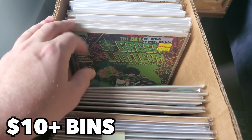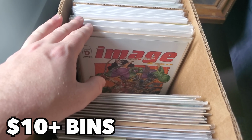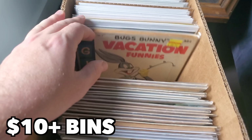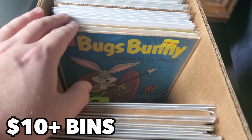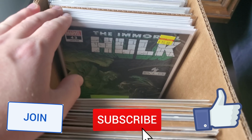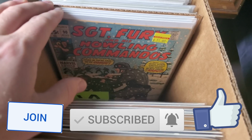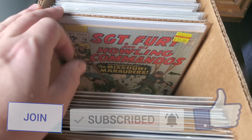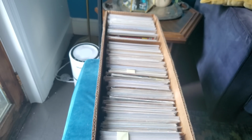More Dells. Some more 90s Green Lantern keys with Kyle Rayner. Image Mail Away exclusives. First Noctera. First Clown. All kinds of more Dell stuff here. I think this collection is going to really take care of me. I'm going to do a claim sale real soon, and we're going to turn some of this around, try to get some money back to pay for bigger collections. Maybe I'll trade this entire collection for some Green Lantern keys.